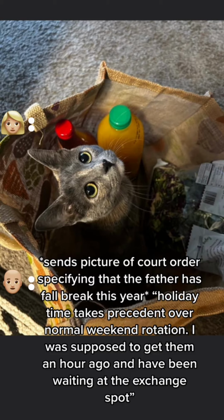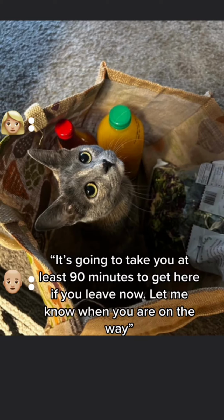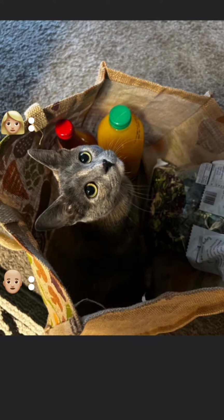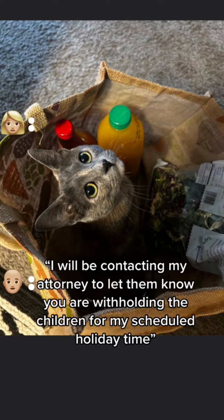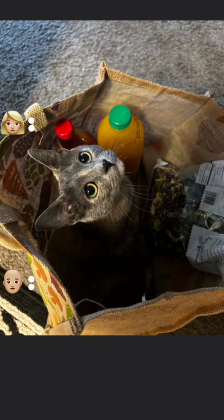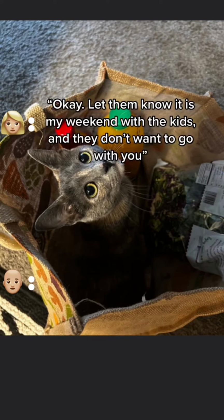I was supposed to get them an hour ago and have been waiting at the exchange spot. It's going to take you at least 90 minutes to get here if you leave now. Let me know when you are on the way. It is my weekend to have the kids. I will be contacting my attorney to let them know you are withholding the children for my scheduled holiday time. Okay. Let them know it is my weekend with the kids, and they don't want to go with you.